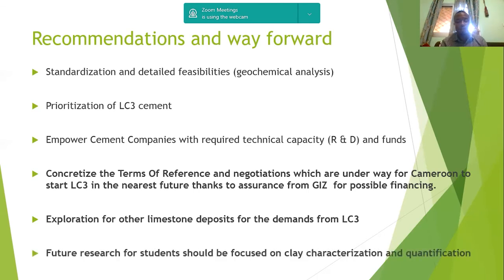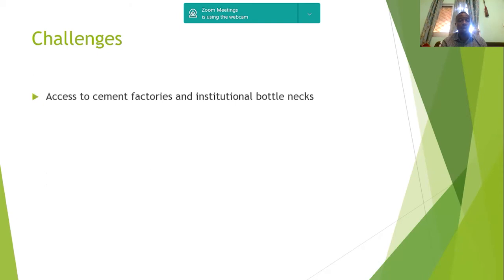And for future research, we recommend that future students work on the characterization, in terms of geotechnical characterization and mineralogical characterization and analysis of this clay, and also effectively quantify the amount of clay that is available, be it in Cameroon, Uganda or Kenya, in terms of reserve and reserve evaluation. So we had a few challenges.